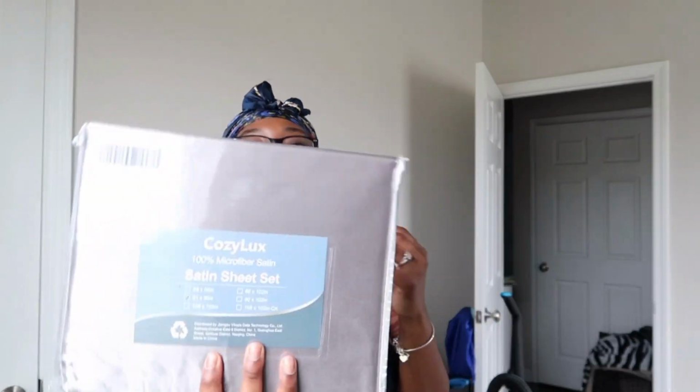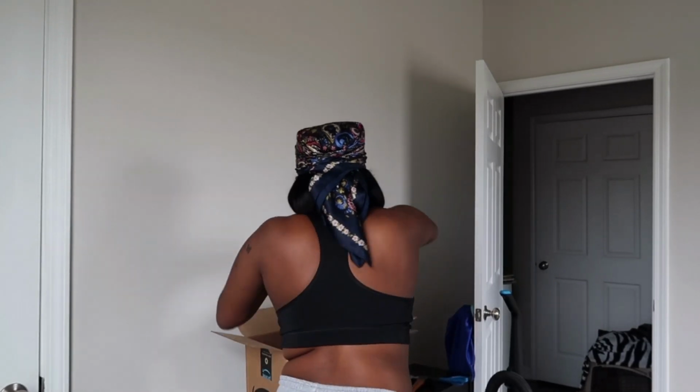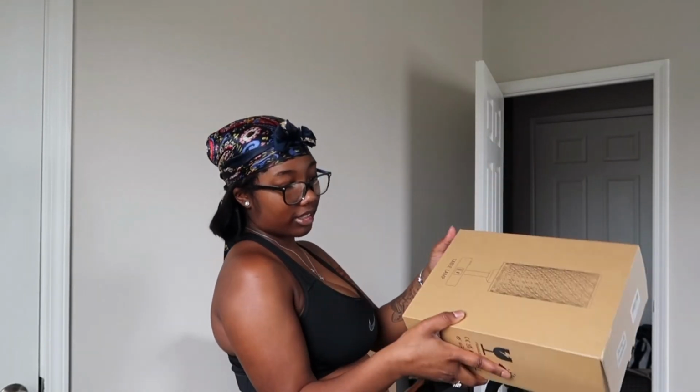So I got some gray satin sheets because my room's supposed to be like a gray, black, and white type. So I got these. And I gotta put my comforter in the dryer. Here is the mirrors. Hopefully it's two in here because it's supposed to come with two. But it's only one on the picture, so let's hope.